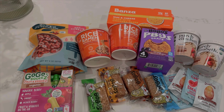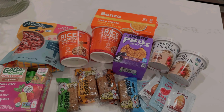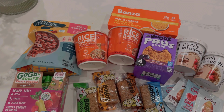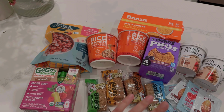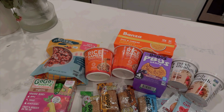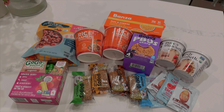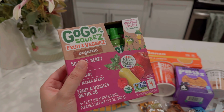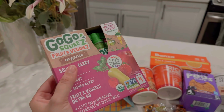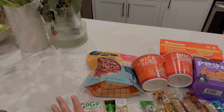Hey guys, so I just got back from Whole Foods and I got some snacks and quick meals for Iceland, because one thing about Iceland is that the food is super expensive there. So a good idea is to get at least some snacks, so that if you're really hungry or you're out hiking or you came back to your hotel and you're looking for a late night meal, you at least have something. I love these GoGo Squeez fruit pouches. I don't know if they're for babies or toddlers, but I love them. It has your serving of apples, carrots, and mixed berries, so it's super healthy.